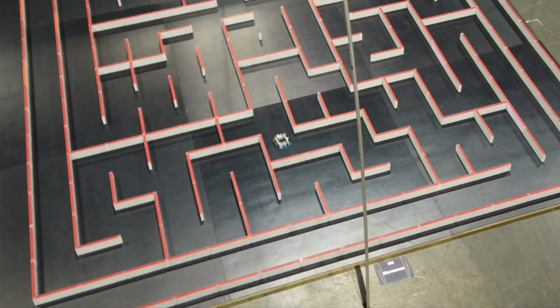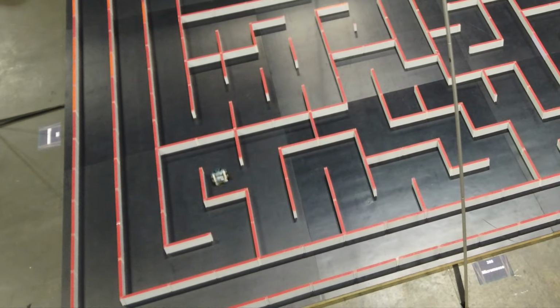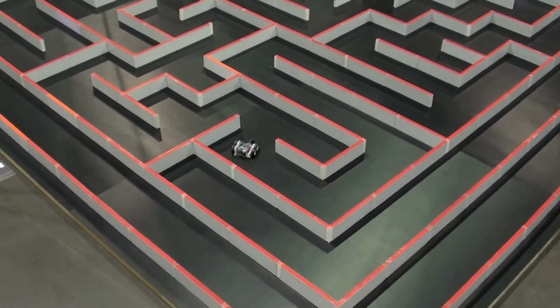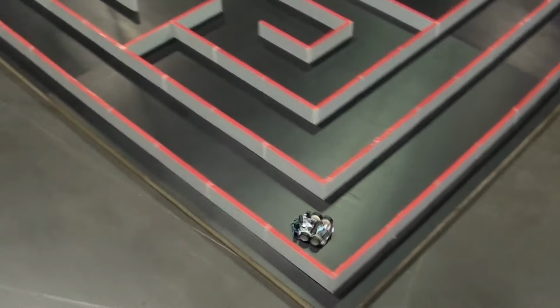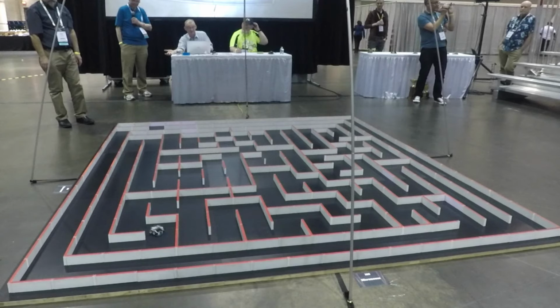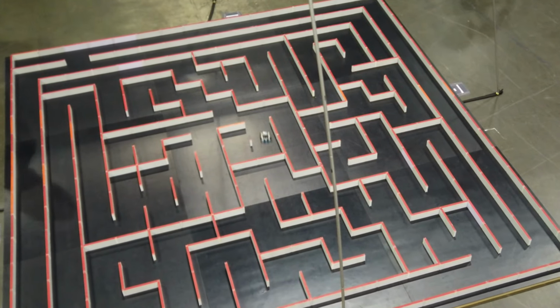So this mouse, if you see it stuttering a little bit, that's basically when it's thinking. And it's able to figure out the maze or solve the maze in like 5 or 6 milliseconds. So it's pretty fast. So how old is this one, Harjeet? What do you think? 10 years old. 10 years, all right.